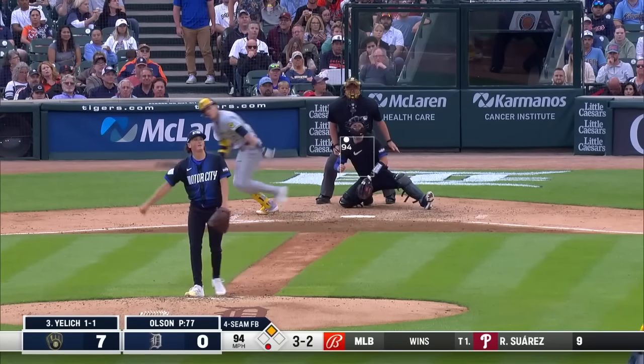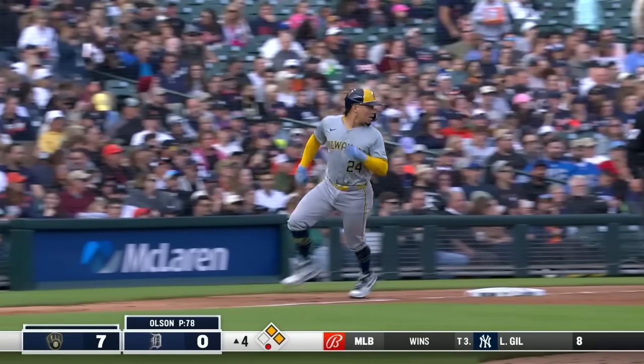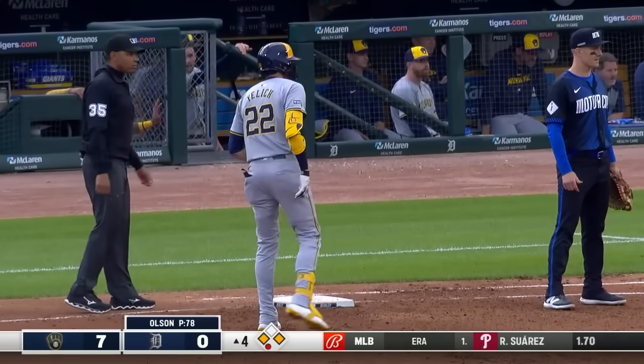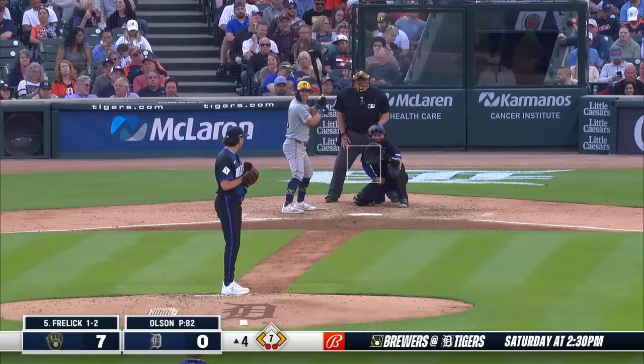3-2 again. Line drive. That one into left center field. Falling in for a base hit. On it quickly, the left fielder Green, and they'll hold up Contreras at third. 5 straight hits to begin the fourth inning off of Olson. So that brings up Sal Frelick.